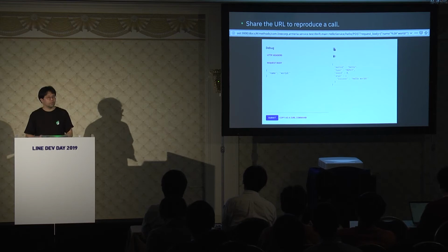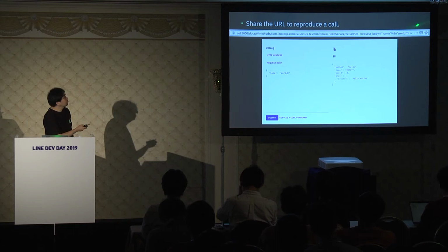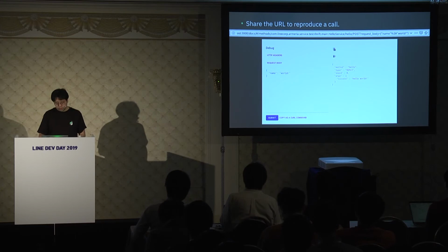Let's say there's a bug in this service, so you sent this request and the result is not correct, something's wrong, then you can just copy and paste in your chat application to send a message, then the guy who received this message can reproduce the problem really easily. It's even easier than working with HTTP. This level of simplicity and convenience was not possible for RPC protocols before.